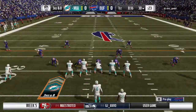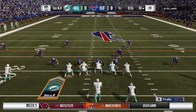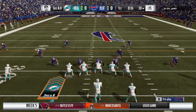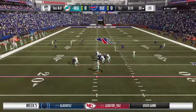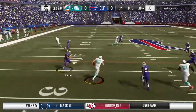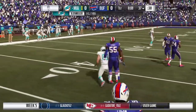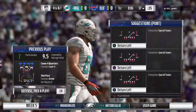This is 3rd and 8. From the shotgun, Osweiler. It's a short one here, complete to the tight end. And he'll be brought down right around the 37. They get 7 there, but it brings up 4th.